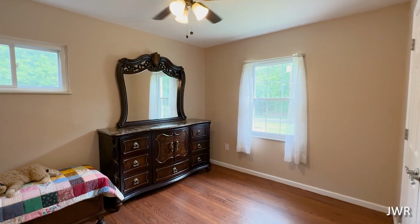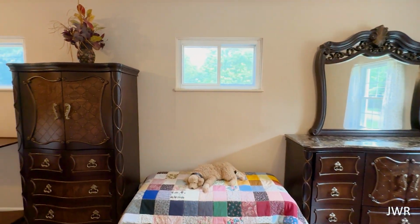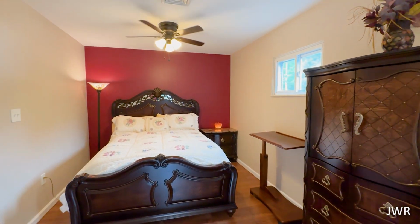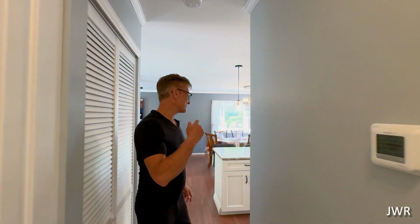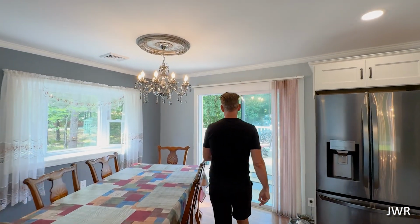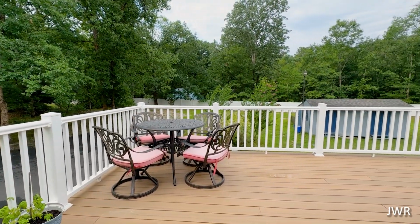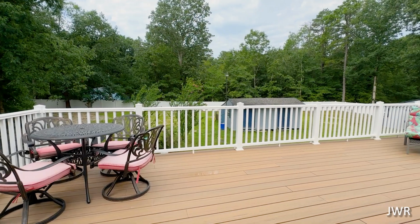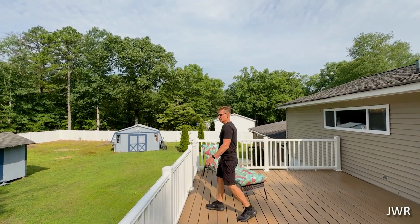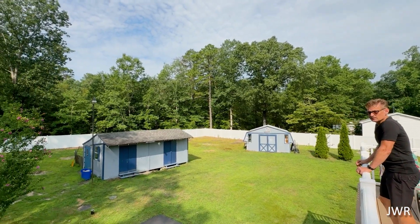Coming in this way, we have bedroom number 2 here on the upper level, all hardwood floors. You can see that you have a huge sitting area here, and then plenty of room. That's a queen size bed. And back through the kitchen, you have access to the outside via this lovely slider. You have an elevated deck here, fantastic views of the backyard. And you got the composite decking all the way through, everything nice and neat that way. Just imagine hanging out back here, and you get the afternoon sunset over that way.